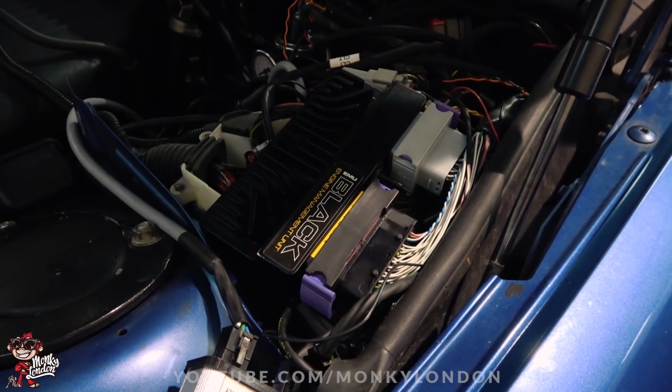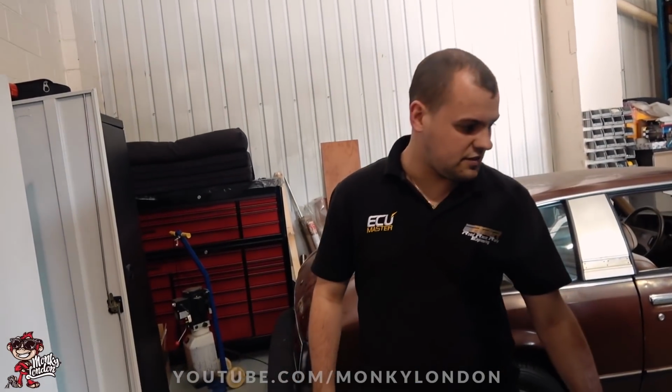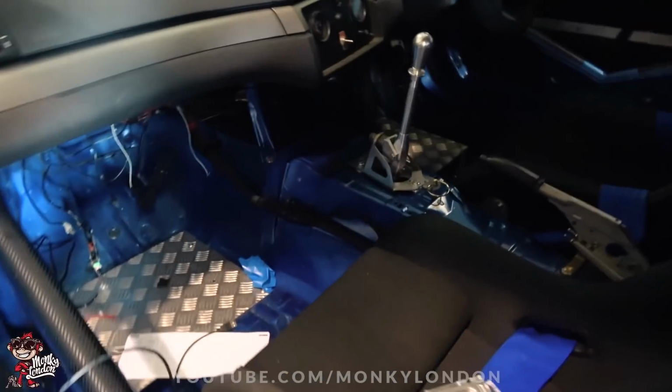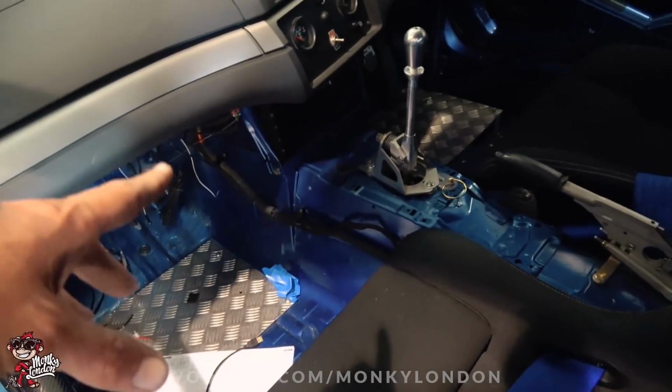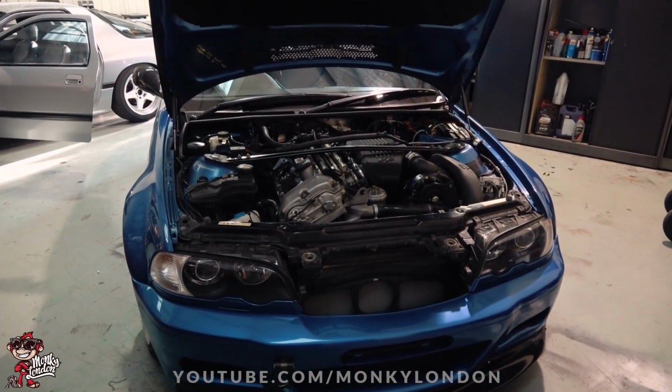What ECU is it running? EMU Black, so it's down there, yeah. Which is exactly what we're running on the RX7. Yeah, it'll be the same one. Polycarbonate windows as well. Quick little look inside, and that's just a regular manual E46. Yeah, get a drag box. They're really good cars. What I noticed at the track days, there's a lot of these E46s going around, and I'll tell you what, they all fly.